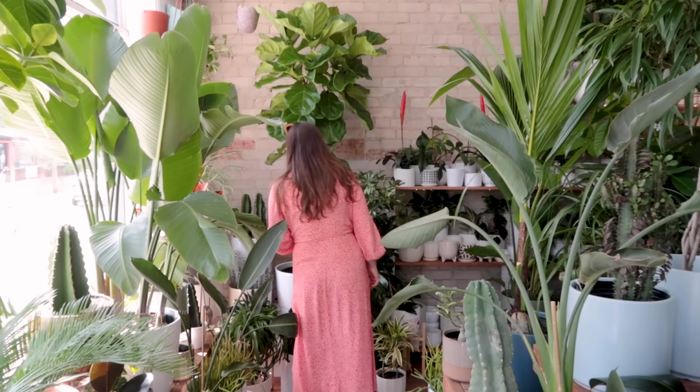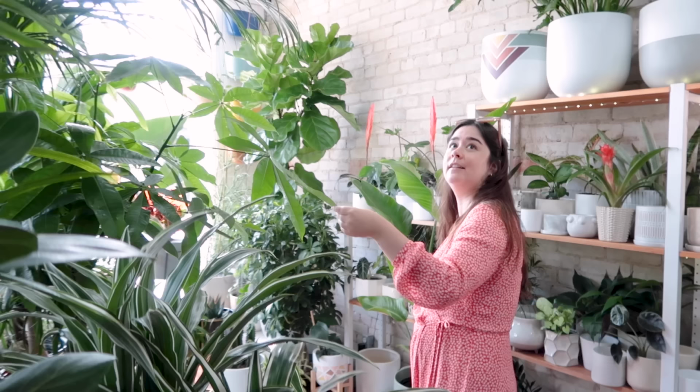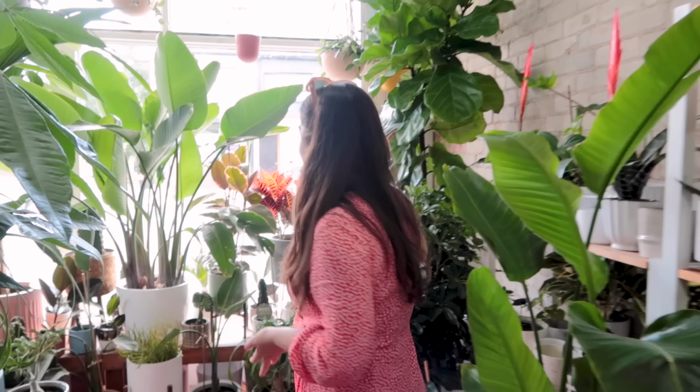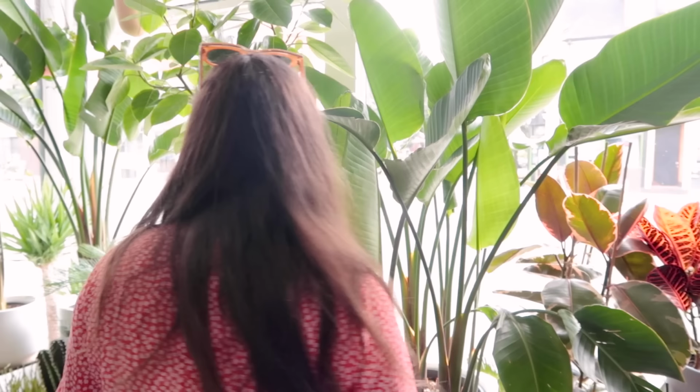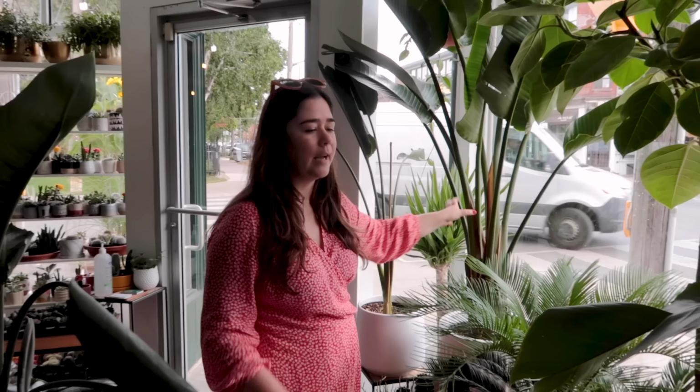Our shopping list for today is a birds of paradise, a cactus, and some sort of hanging plant that we can put on the wall. Obviously, this Birds of Paradise right here is the hero plant, but I think it's going to be too big for Ricky's studio. We are working with a small space. I need to rein myself in a little bit. And then there's this guy too, which is a little bit smaller, but still I think a little too big. So I think we're going to go with this guy.